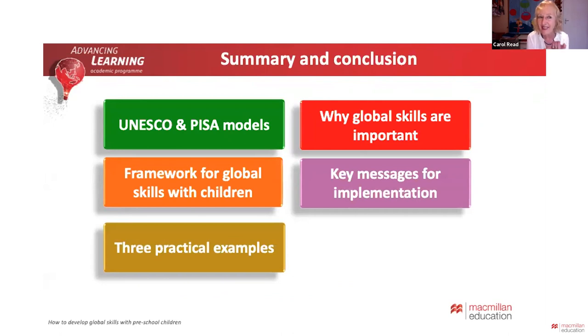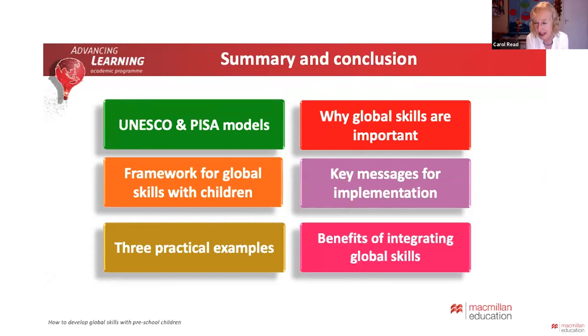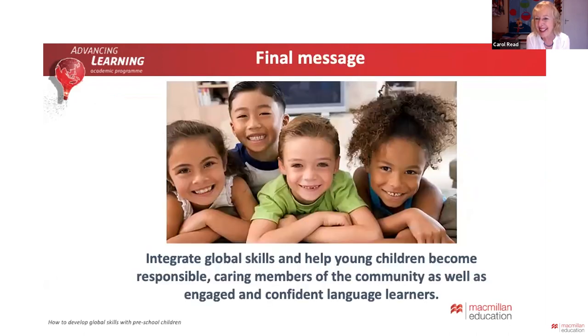If you can remember, we had the shark story and STEM project. We had the two songs and talking about what you can do. And then we had the supermarket shopping story and learning about food. And lastly, we talked about the benefits of integrating global skills into our teaching on an everyday basis. So my final message to you is this: integrate global skills and help young children become responsible, caring members of the community, as well as engaged and confident language learners.